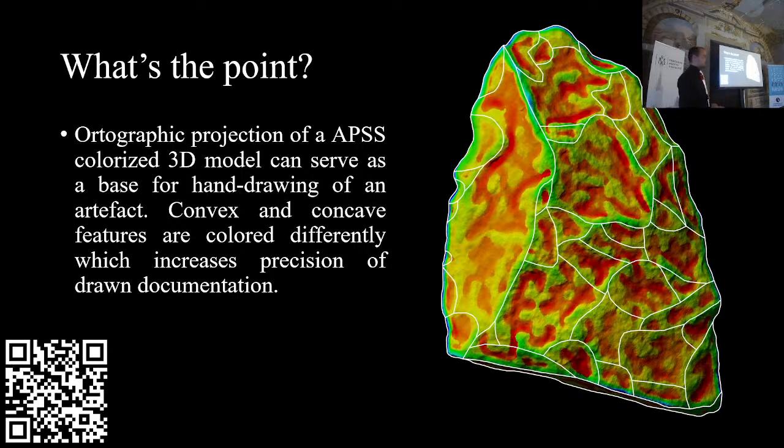Because sometimes, you definitely know that, if you have a really heavily weathered artifact, it's difficult to draw it because it's weathered. And if you use this APSS analysis model, it can help you. I am definitely not saying that you can use this model instead of drawing, not at all, but you can use it as a base, because those convex and concave features on that artifact are colored differently, which you can see, and it increases precision of your hand-drawn documentation. You can, of course, use it even for non-weathered artifacts, but for your hand drawing, the result will not be so good. You will not need to use it.